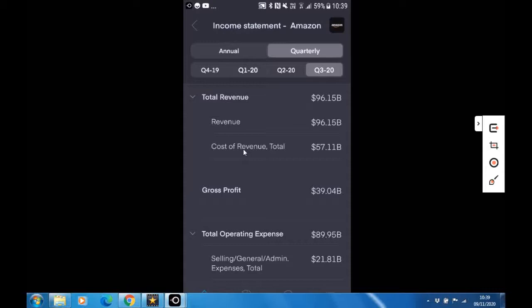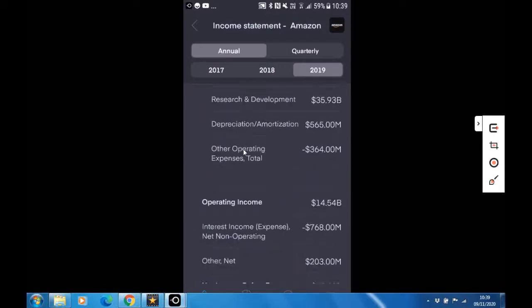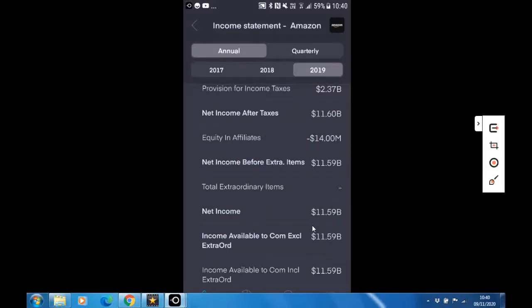Then if we go back to annually, I like to look at the net income, so that's after taking out all the different expenses and what the company is left with. So the net income is down here, and I like to look at whether that is also growing in the same way. So if we look at Amazon's net income in 2017, it was just over £3 billion. 2018, it's now jumped up to 10 billion, and 2019 it is £11.5 billion. So again, same as the total revenue, it's going up, which is a good thing. It means the company's doing well, and that's the type of thing that I personally like to see. So that's another tick on the box for me. That makes me think that's a good company to invest in.